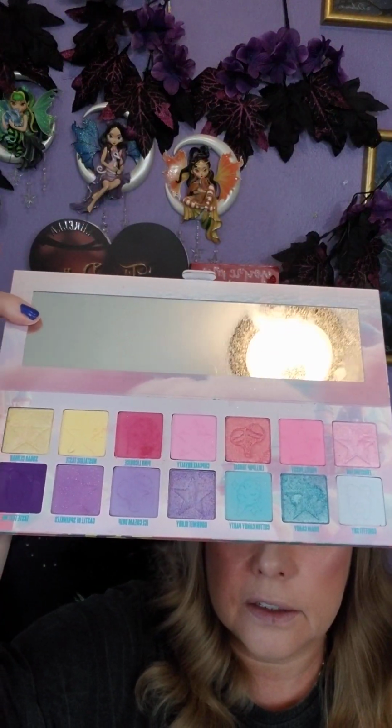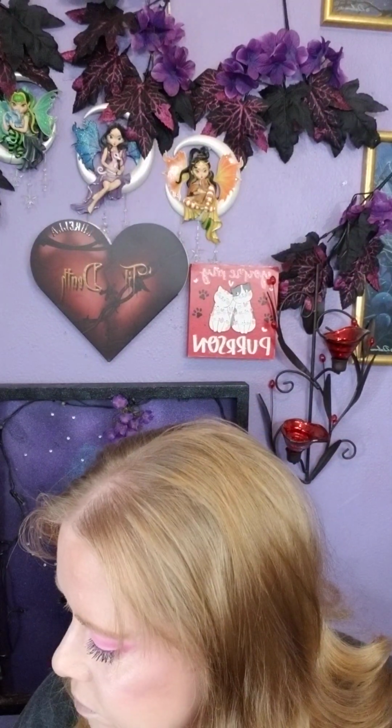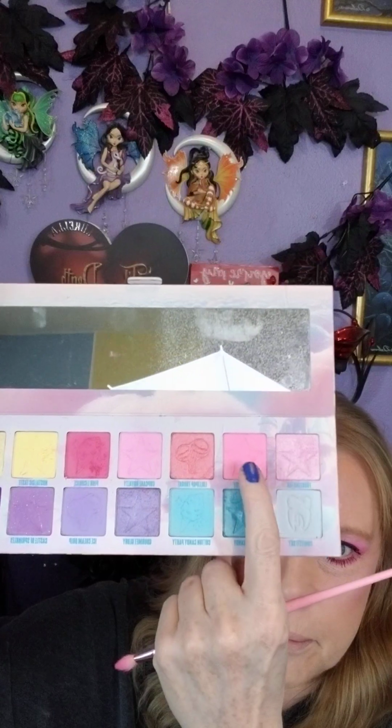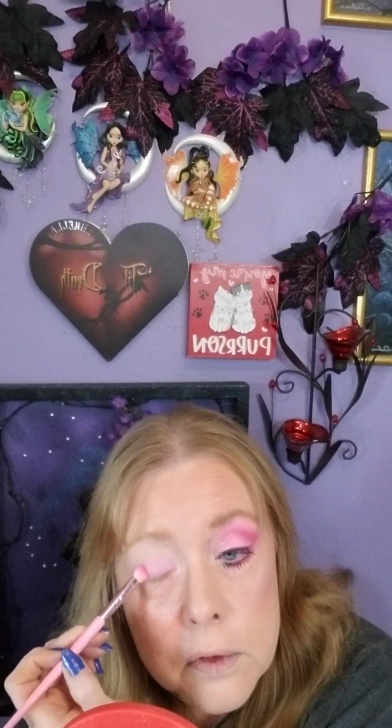So I'm using Cotton Candy Queen by Jeffree Star. The inside. And I'm going to mix, oh God, there's one of those words that I don't like pronouncing. I'm going to add a third word to it that is not in the title, but it will make me feel better. So this is called Pastel Pussycat. And this is Cupcake Royalty. And I'm going to mix that one and this one.